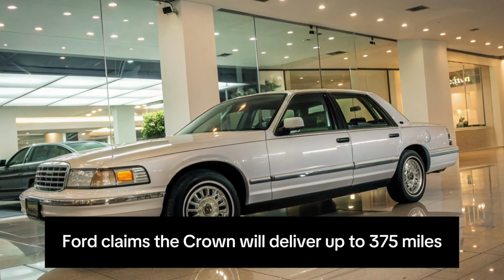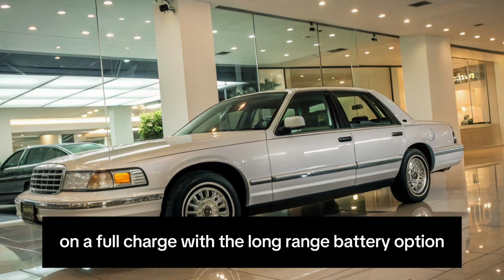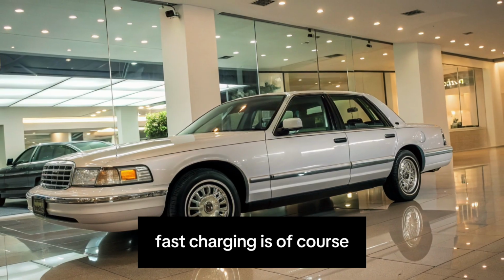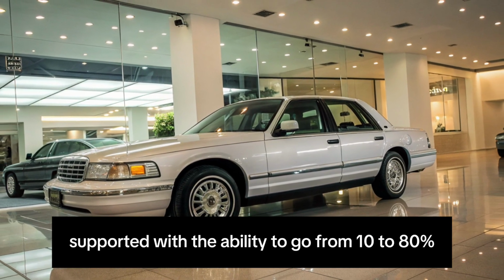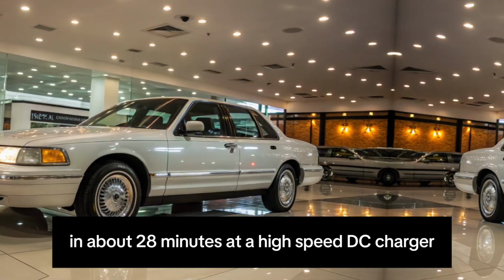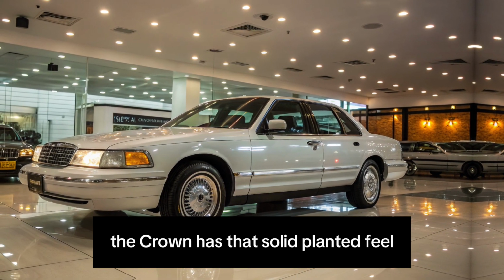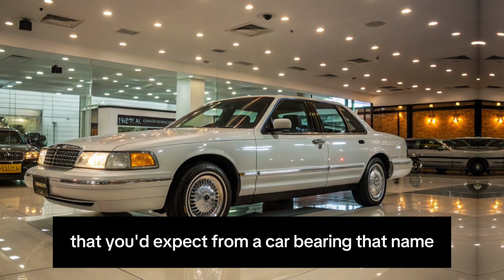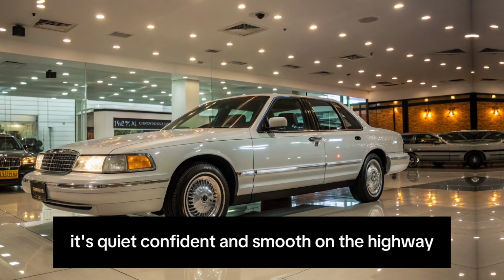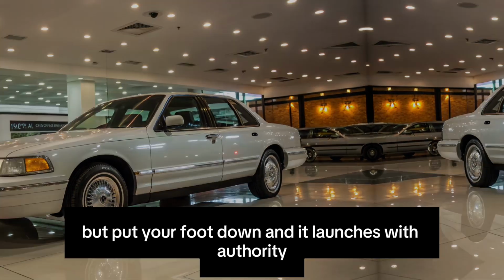Range is also a strong point. Ford claims the Crown will deliver up to 375 miles on a full charge with a long-range battery option. Fast charging is, of course, supported, with the ability to go from 10 to 80% in about 28 minutes at a high-speed DC charger. And unlike some luxury EVs that feel delicate, the Crown has that solid, planted feel that you'd expect from a car bearing that name. It's quiet, confident, and smooth on the highway, but put your foot down, and it launches with authority.